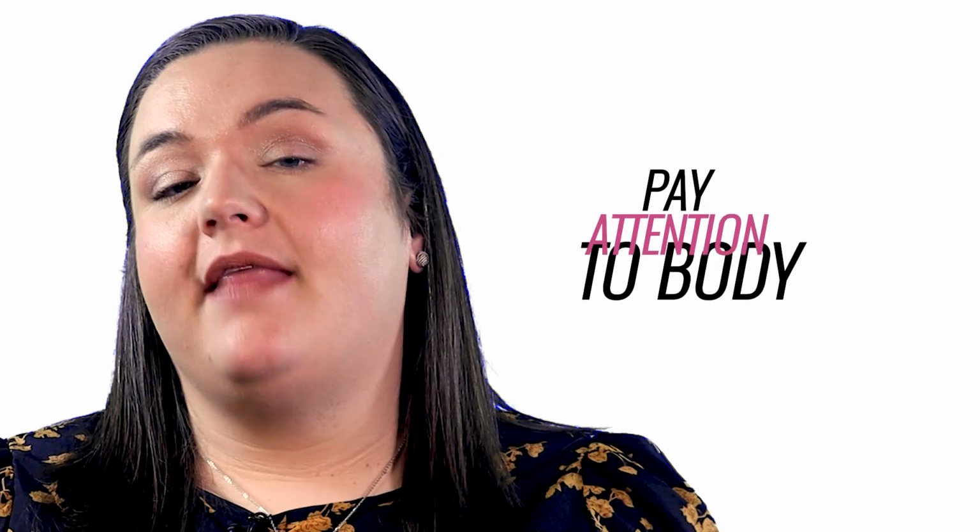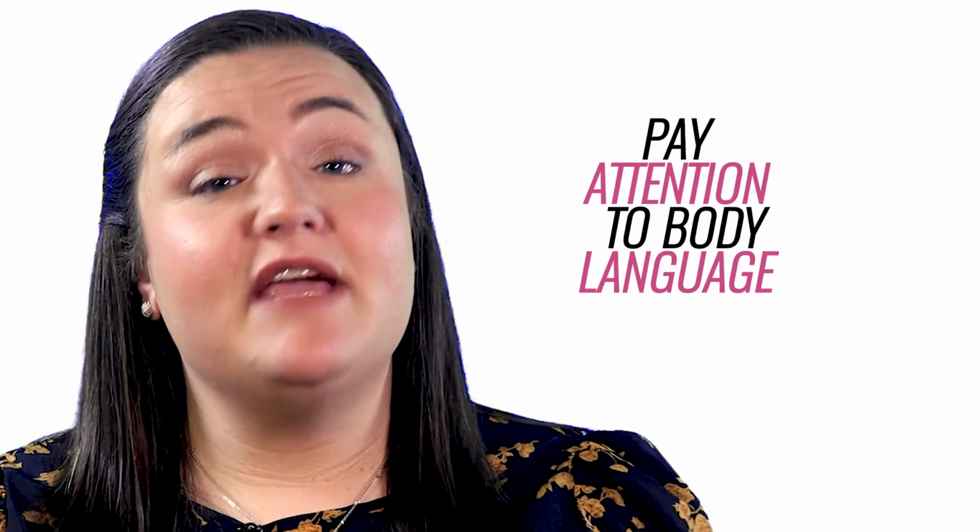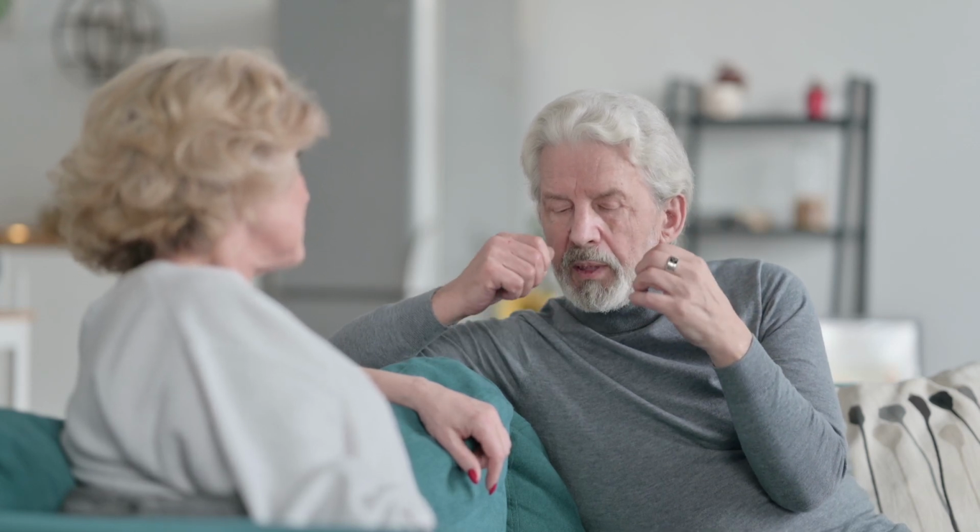Pay attention to body language. Nonverbal cues can speak volumes. Be mindful of their body language as it often conveys more than words can. The use of body language goes both ways. If your facial or body language is expressing something other than interest and participating in the conversation, the person living with dementia will catch on.